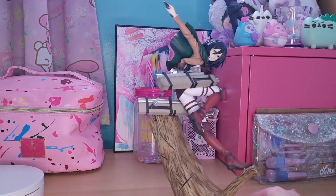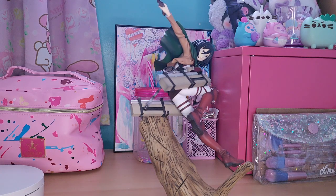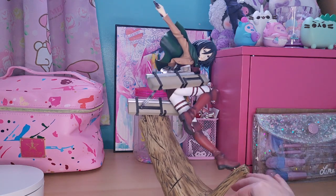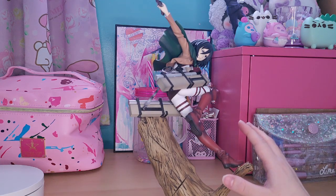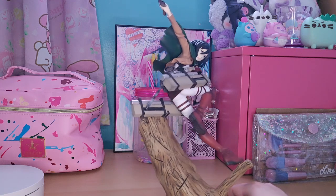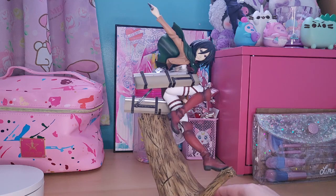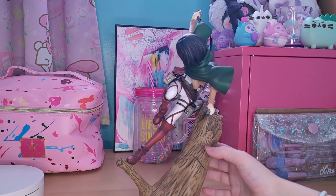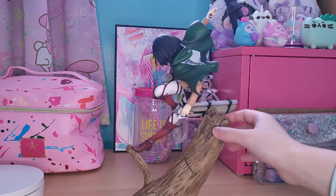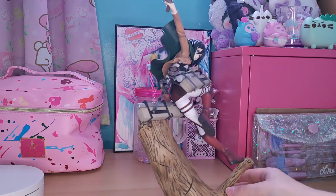With that said though, she looks absolutely stunning. Just at first glance, guys, I love this. I love this so much more than the Eren. I'm sorry, I still love the Eren, but her pose is absolutely stunning here. Albeit, I know it was super hard to put together, but just looking at it, I definitely think it's worth it. Her shading and everything is perfect. I might be a bit biased because Mikasa is my favorite character from Attack on Titan, but my goodness, she looks absolutely stunning. I'm so happy with her so far.